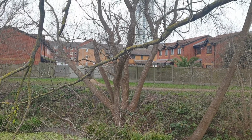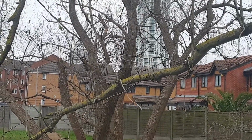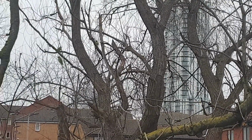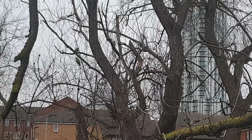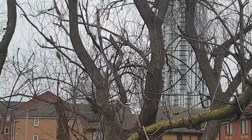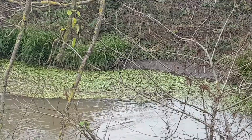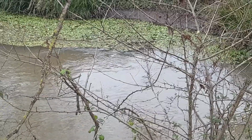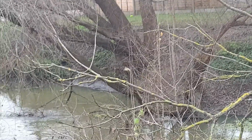Now guess what? The famous green parakeets are here as well. Not sure if you will be able to see them because of the light, but I spotted them because I could hear them. I hope you can too. There's 3, 4, I can see 4, and the magpie, and they took off. And I think this is the river Lee. Okay, let's go on.